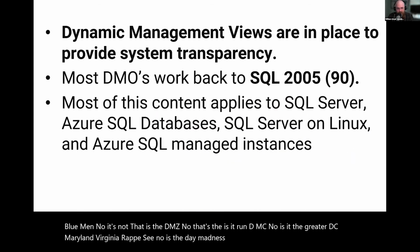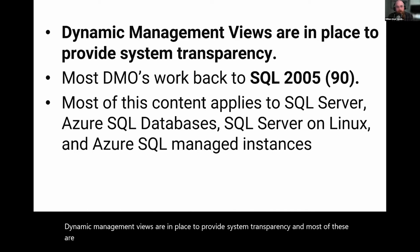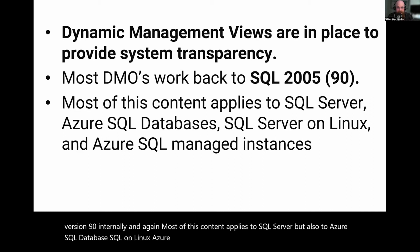Dynamic management views are in place to provide system transparency. And most of these are actually dynamic management objects, and they work all the way back to SQL 2005 or version 90 internally. And again, most of this content applies to SQL Server, but also to Azure SQL Database, SQL on Linux, and Azure SQL Managed Instances as well.